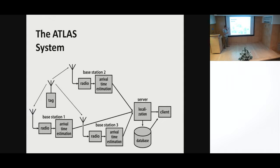The system, just to make sure that everybody understands, is very simple. It has transmitting tags. The signals are being picked up by radios connected to computers. The radios are digital radios. They digitize a signal and move it to a computer, basically a desktop PC that does arrival time estimation. These arrival time estimates are sent to a server. The server runs a localization algorithm, solves simultaneous equations, and sends the locations both to real-time clients and to databases to be processed later.